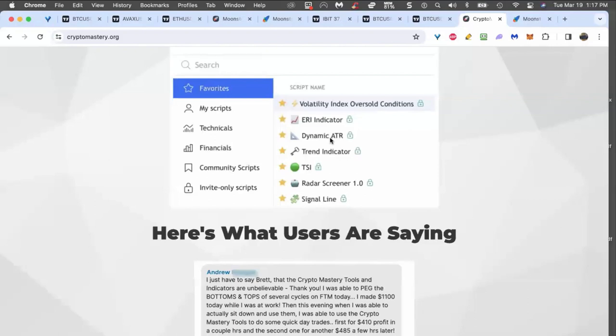So many of you ask, where should I keep my stop losses? Don't do it as a percentage. The dynamic ATR changes as it goes up. Some people use the 21 and 50-day EMAs. Dynamic ATR is great for using as a stop loss, but also for when the sentiment has shifted. So that's in here only.